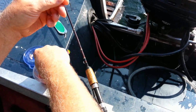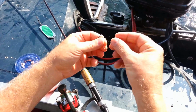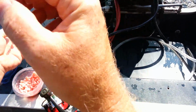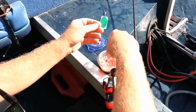And then I've got this soaked for days in Pro-Cure's anise oil. And I'm never really sure, people call it attractors or whatever. It could be that it's more of a scent mask. There's lots of things that work out there. Krill scents are an easy choice.